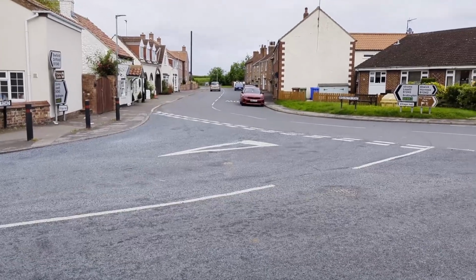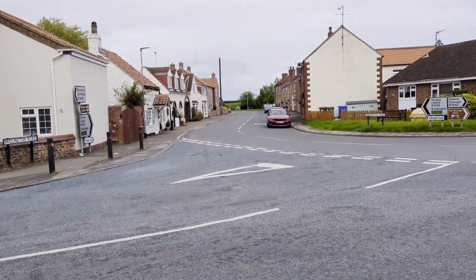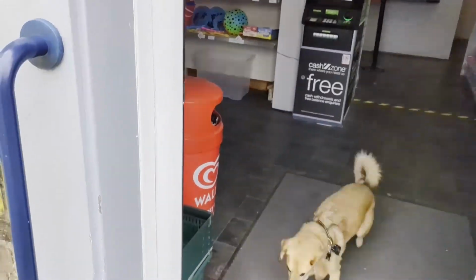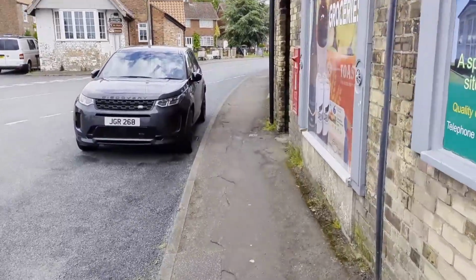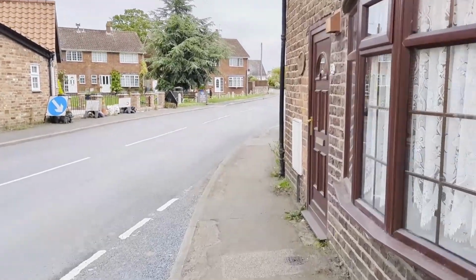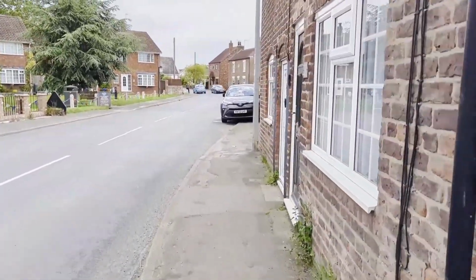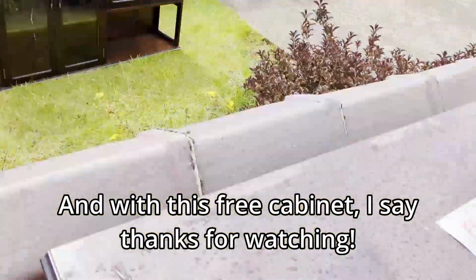So it looks like that way goes to Brid. So no, oh god, looping, no, out. Whoops. So let's see. So the other way goes to Brid. I'm not sure where this goes. Free cabinet, anybody? Free?